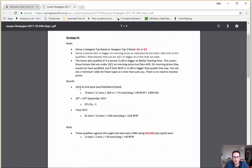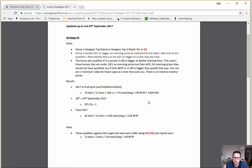You will see in 2017, when these were introduced at the start of the year to the end of April, they made 99 points to Betfair starting price. That is from 1 point bets. Everything I measure is in 1 point level stakes bets. Something has to work to level stakes bets. Otherwise, for me, it's questionable and dubious whether or not it works in the long term. That's what I judge things on. That doesn't mean you can't think of your own approach and your own way to attack the content, but that's how I like to record things.